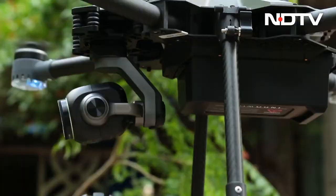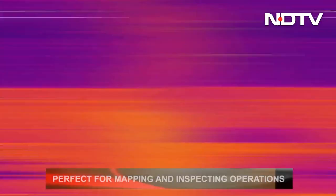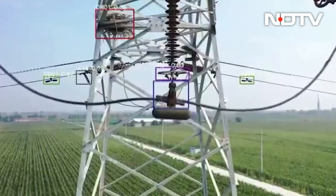And all of these features make it capable of assisting with tasks like monitoring or mapping in various kinds of situations, finding out the source of a leakage in a situation of a gas leak in an oil refinery, inspecting gas pipelines, mapping out roads, forests, railway lines, inspecting areas for mining or even agriculture.